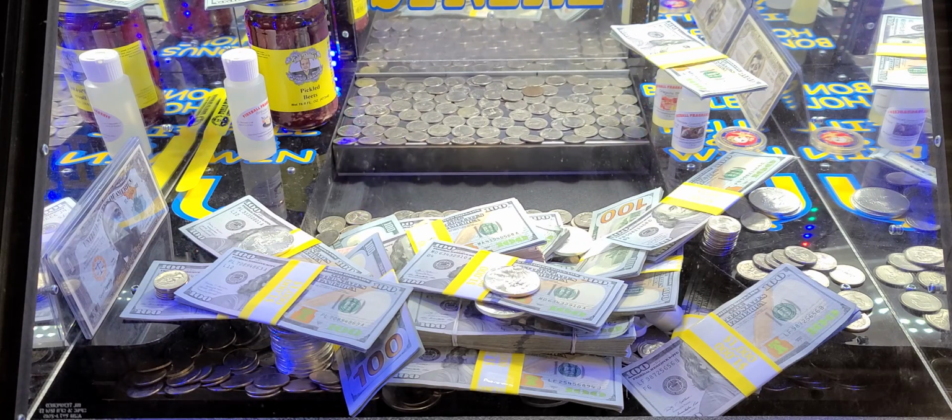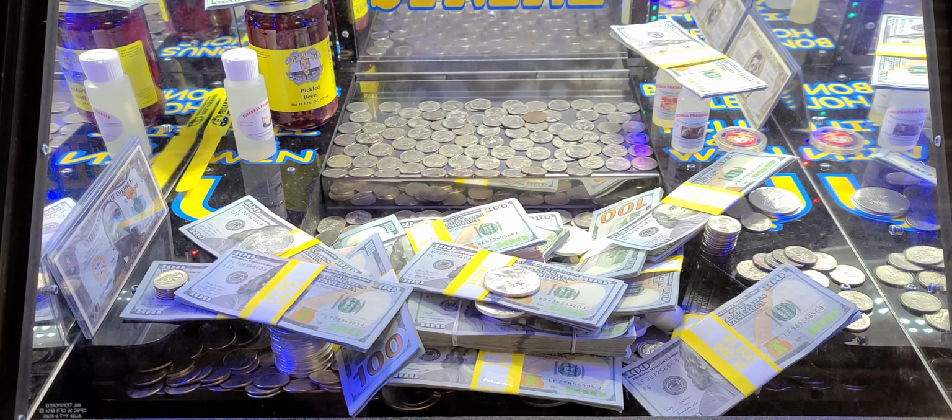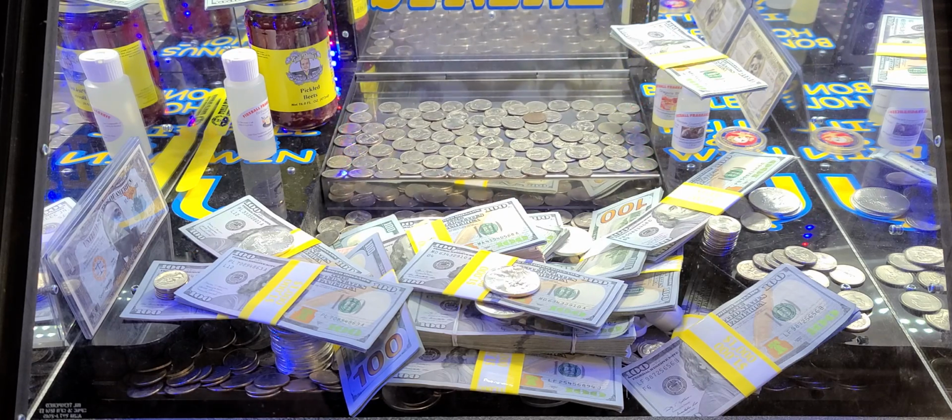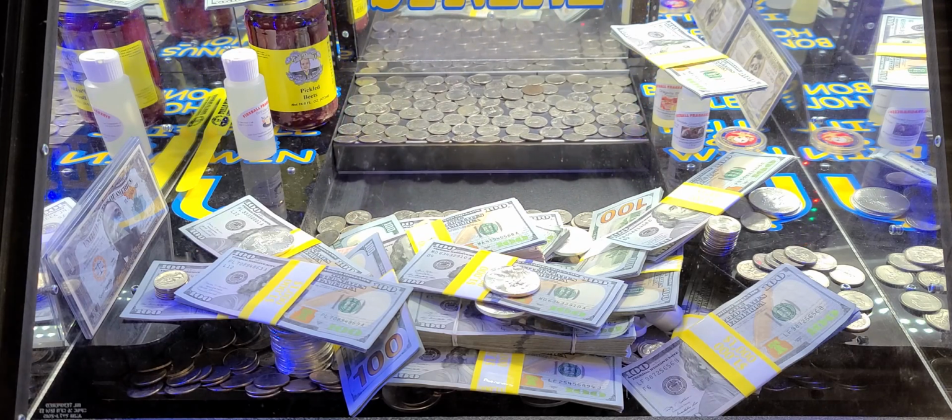And I don't know what silver or quarters I got. I've just kind of been leaving those in the bin because I've been so distracted by the cash. So I'm making sure it's not clogging up, and I'm just going to keep playing until I run out of the quarters I brought.